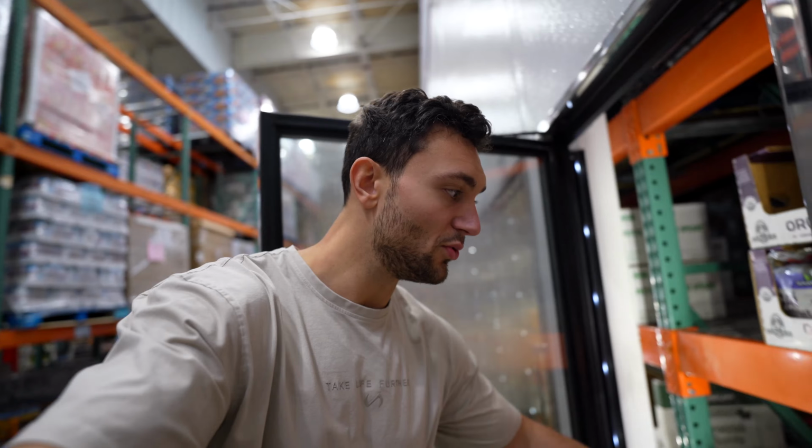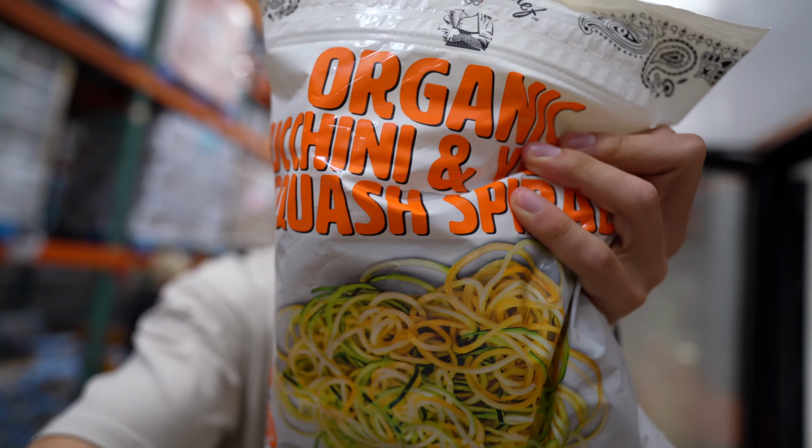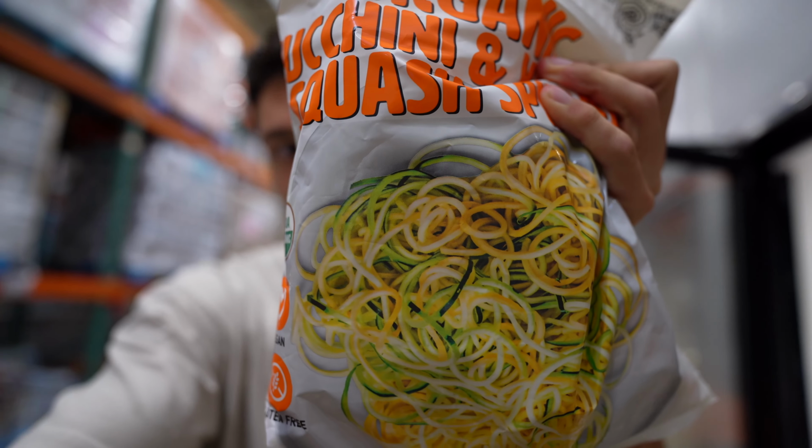All right, something new I just found. Some individual packets of zucchini and squash spirals. So pretty much like a pasta substitute, but each one of these 4 individual packets inside of here only has 30 calories, which is nuts.